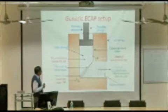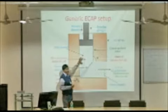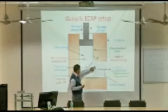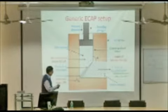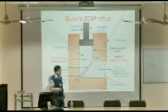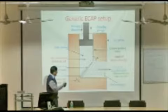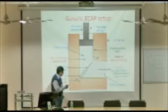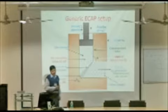So this is the generic view of the SPD process. The basic idea is to place a coarse grained material over here and press it through the channel. This is the shear zone. At the shear zone, high strain is induced because there is a turning angle of 90 degrees or maybe some other angle, given by the angle of intersection. So high deformation takes place at this place. Immediately the strain is induced, and when the strain is induced, it is hitting the microstructure.